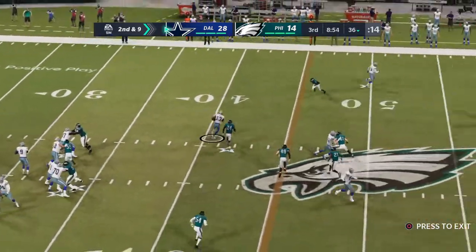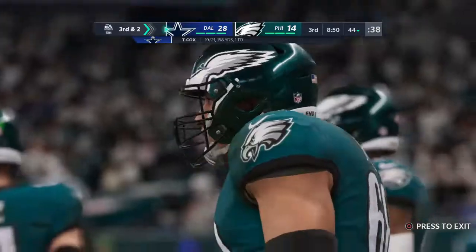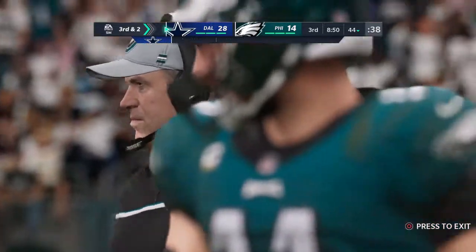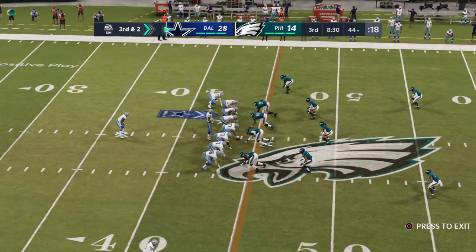Now they'll switch it up here and look to throw. He's going to find Gallup here complete. And this will be stopped at the 44. That one good for 7 yards. A gain of 7 yards. And it's 3rd down.